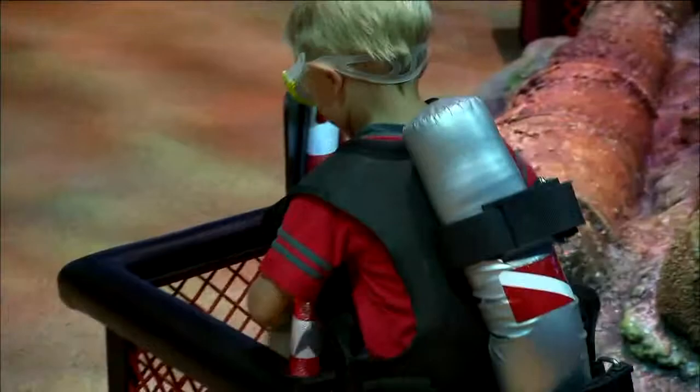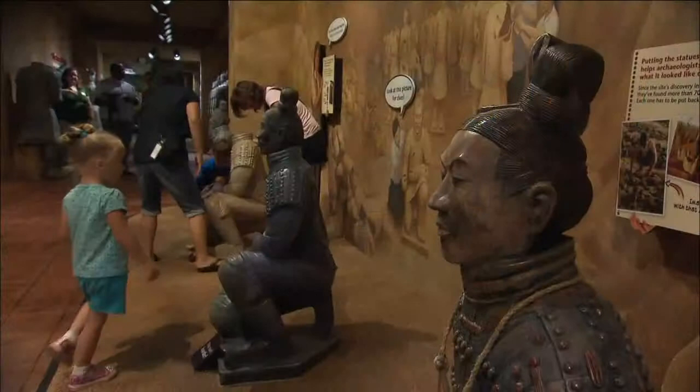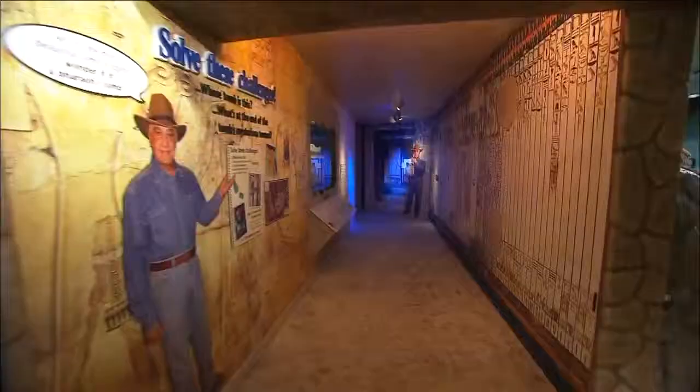Maybe one day, you may be a part of the next big discovery. Until then, stop by the Indianapolis Children's Museum's Treasures of the Earth exhibit to see real scientists at work as you unearth some discoveries for yourself. And to work with real scientists to be part of a real discovery and make that all come alive for kids and have it be real is what we're all about.